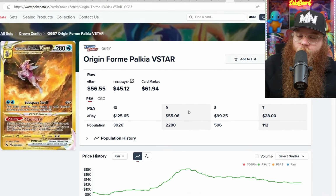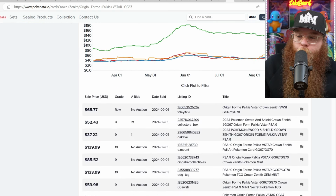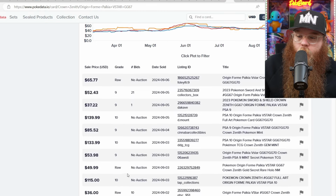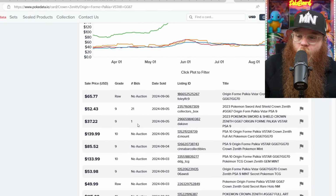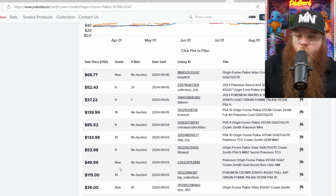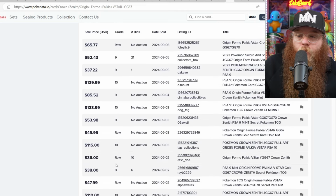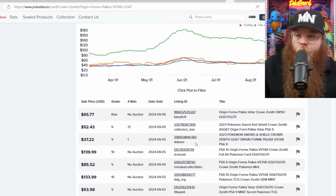Next, we got the Origin Form Palkia. Was $181 in a 10. Last sold 140, 133, 115, 110. Then for raw, sold for 65. We got a PSA 9 at 52 and $37. That's just crazy cheap. Another 9 at 85, 53. We got a raw at 50, raw at 36, 9 at 38, raw at 48.